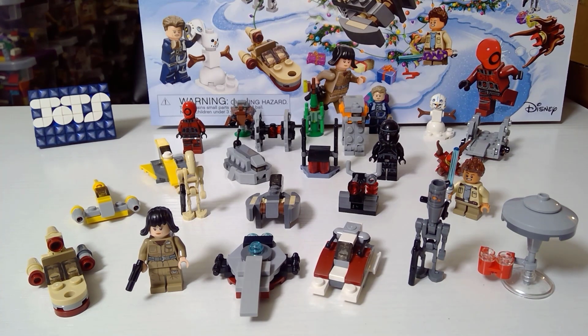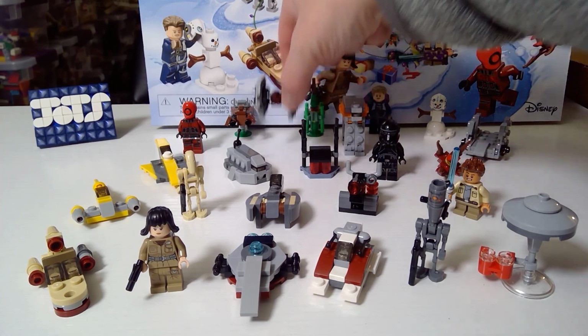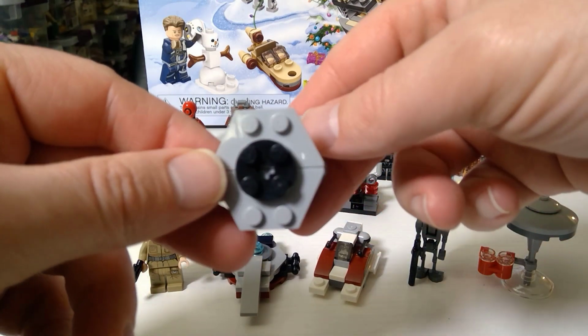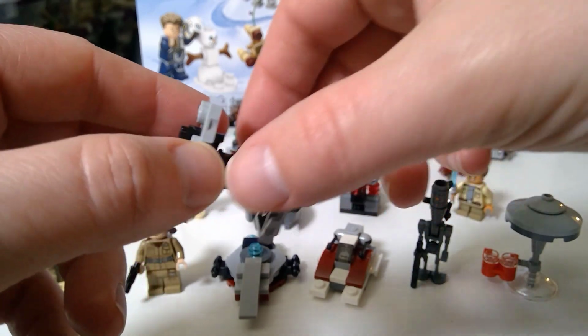And he doesn't have a bad value. Usually I see him online, he'll pop up for anywhere from $5 to $8. Kind of a range for him. Then it's funny, kind of a clone copy of one of my least favorite microfighters of all time. The First Order TIE Fighter is pretty terrible in microfighter form, and it's not that great in micro scale either.